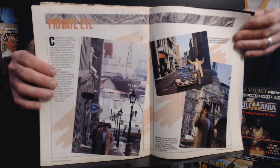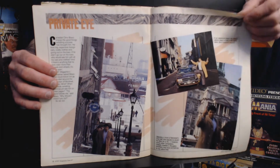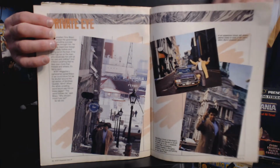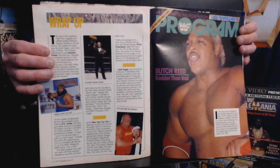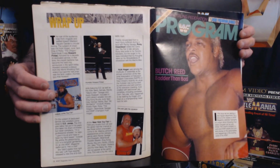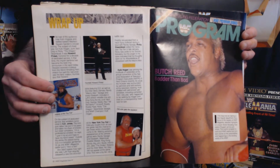It's Hogan and Andre. Dino Bravo and Private Eye. This, I believe, is a continuing column here after this, because I remember seeing that in other ones. Wrap up. You got Hillbilly Jim with some LJNs. You got Hulk Hogan with Dom DeLuise and Howard Finkel over at Madison Square Garden.